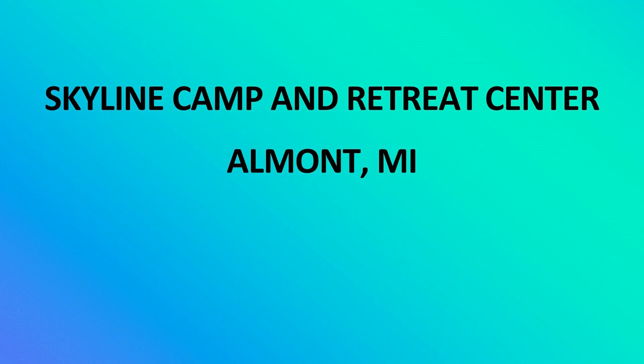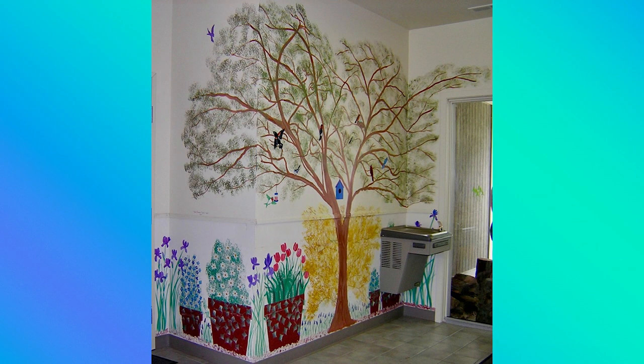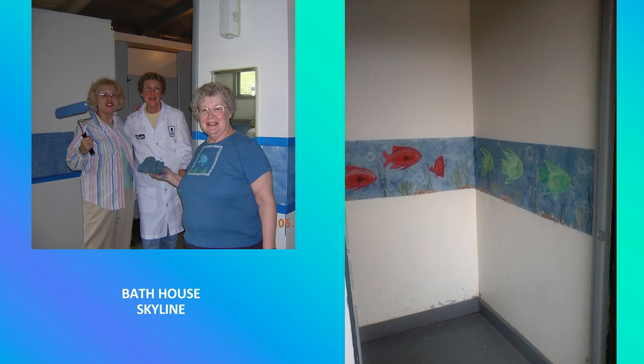Now, Skyline, near and dear to the hearts of many in our church since it was founded, now it's almost 70 years ago. A few pictures here. I had painted this some years ago, and my granddaughter had helped paint this lobby area. And we had three people painting the bathhouses, both the men's and the women's, boys and girls, with themes of fish and having fun, and great fun. We see Joyce Uzelak and Elizabeth Snyder here painting. It was great fun. Joyce sang for us and with us as we were painting. We just really had fun.